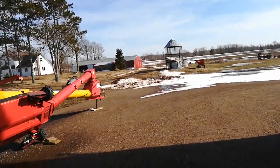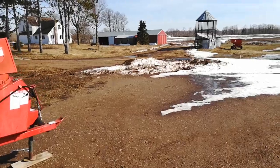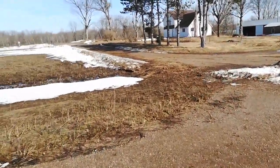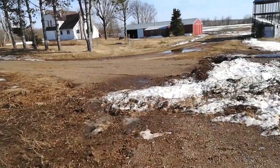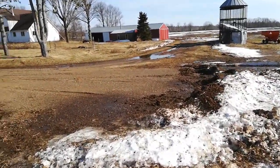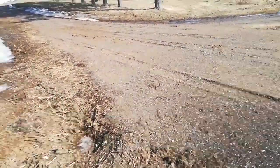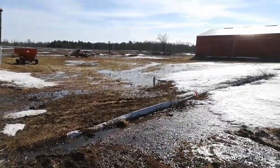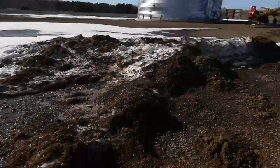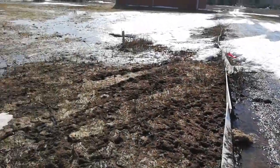You're gonna have to pretend the noise isn't here now. Culvert's right in there. Culvert comes through here. County snowplow really does a number on my drive. It really beats the hell out of it. I'm gonna have to shake this up.